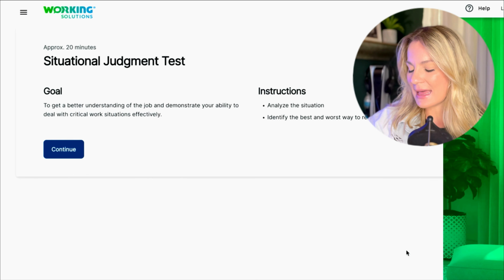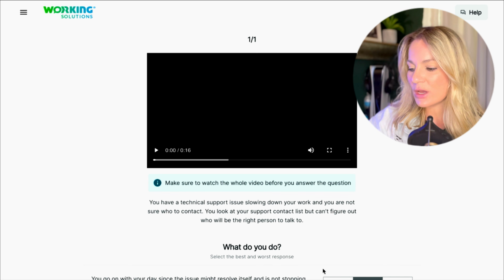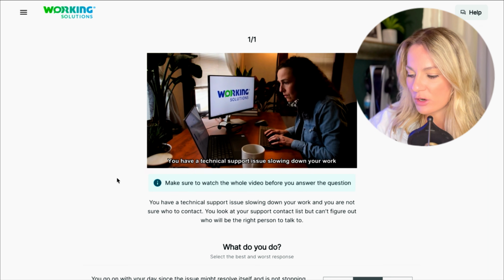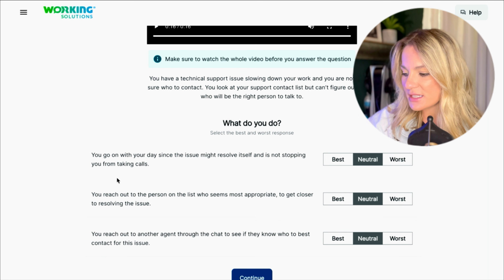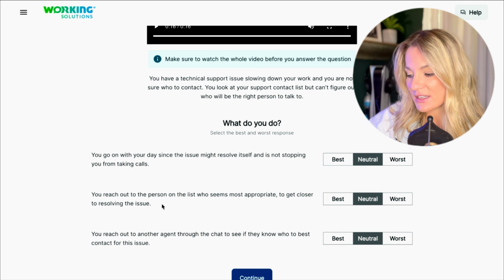Now they have one last thing here where they're asking you again about technical. So you have a technical support issue slowing down your work and you're not sure who to contact. You look at your support contact list, but you can't figure out who will be the right person to talk to. Now this is the last portion. These are the 3 options. You go on with your day since the issue might get resolved on its own. It's not stopping you from taking calls. That's going to be the worst.